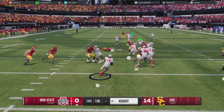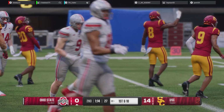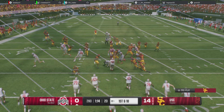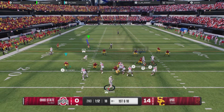Here he comes from inside his own 5. Nice job executing all of the assignments as they put a stop to that return at the 22. The Buckeyes roll that offense back out there. Getting late here in the first half, they'll have a chance to make this a one-possession game.